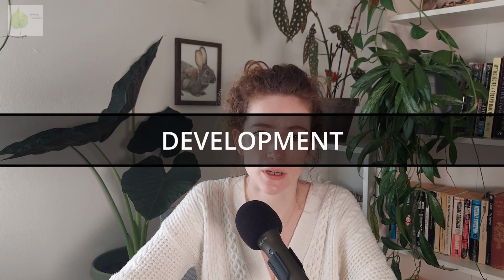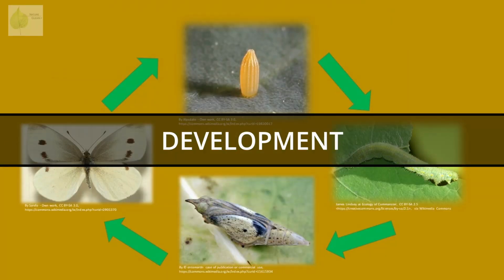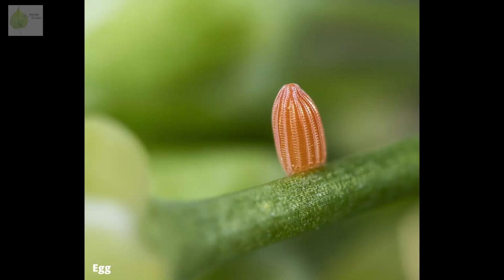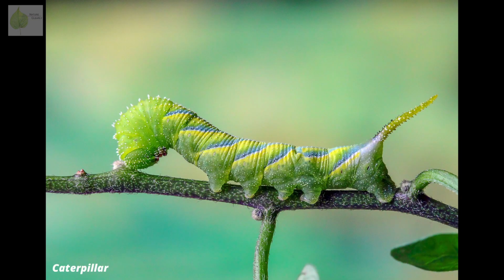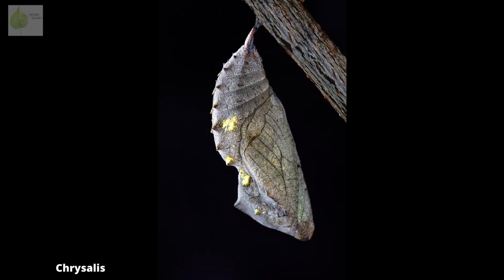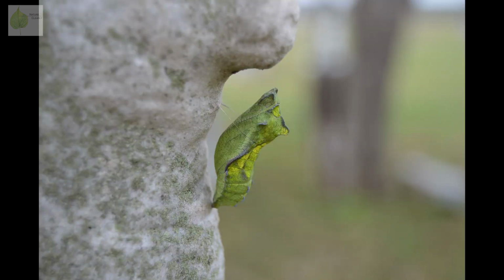The last difference to mention is the one you will observe during development. Both moths and butterflies undergo complete metamorphosis, meaning they go from egg to larva to pupa before finally becoming an adult. The egg stage is similar in both butterflies and moths. Both groups are also called caterpillars in the larval stage, but when we get to pupae, we see a distinctive difference. Butterflies create a chrysalis, which either hangs down from a silk pad or sits upright using a silk girdle.